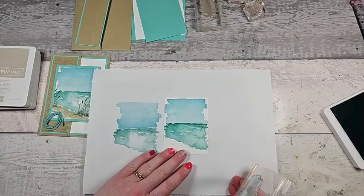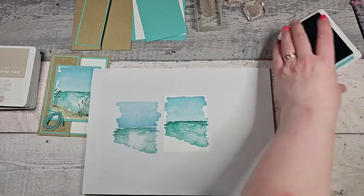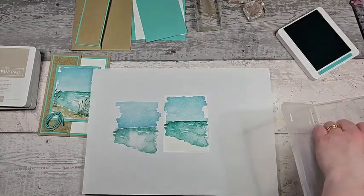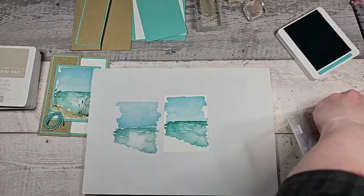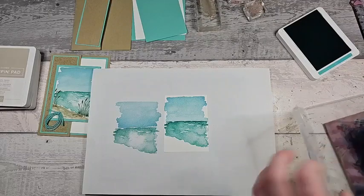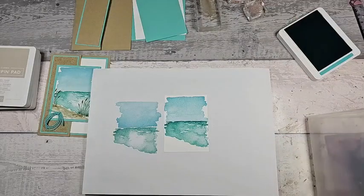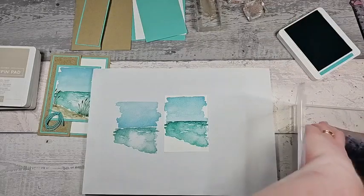There we go. There is our C. I really do love how they've got the definition, with the waves. It looks like there's waves and distinct... I believe it is a distinctive stamp set?